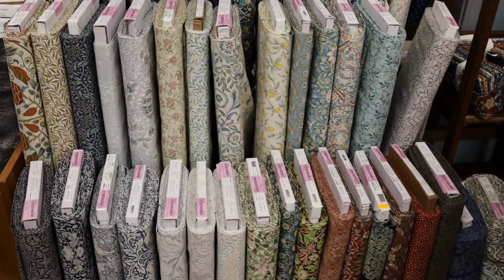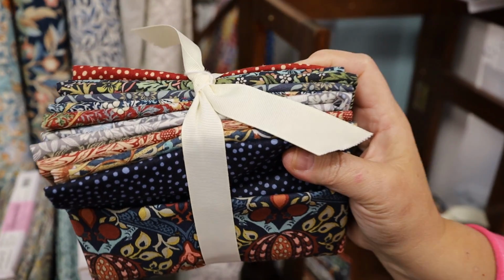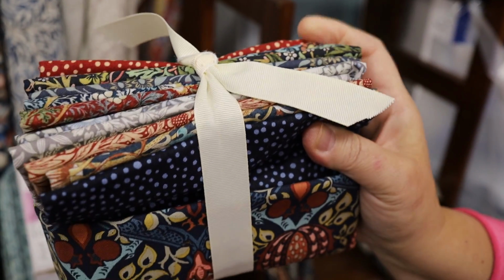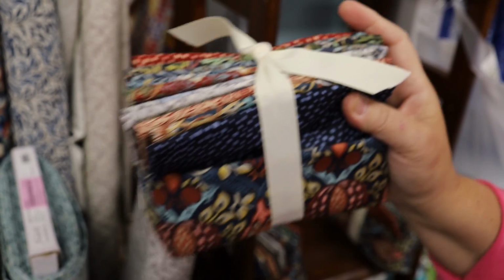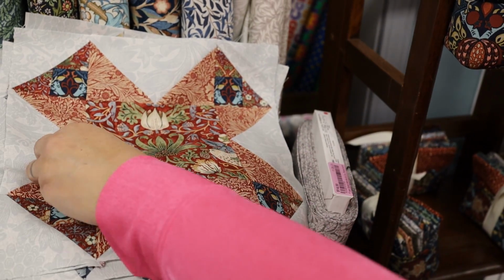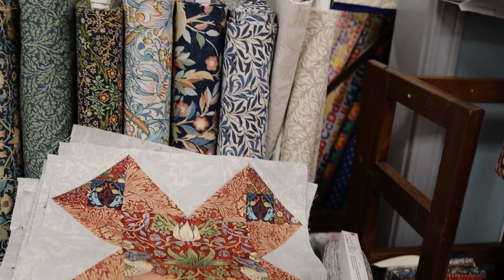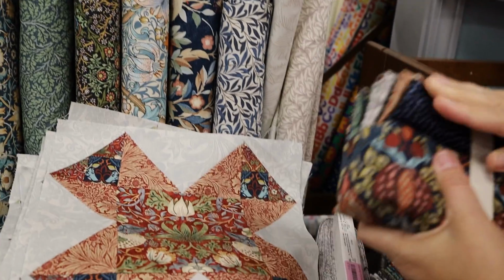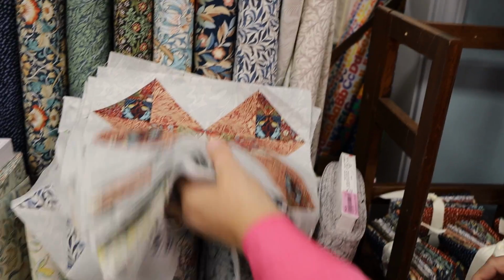And so we have fat quarter bundles. Right. So you buy your fat quarter bundle and sort your lights from your darks from your mediums. And when you're putting your blocks together, it's like, okay, when I'm making this block, I need a darker one here, a medium here, and a darker one here, and kind of a medium one here. This is my light. So it helps me when I buy a fat quarter bundle to have the entire collection to work with. So there you go.